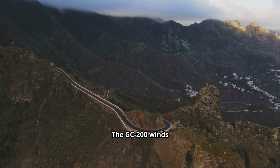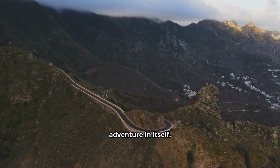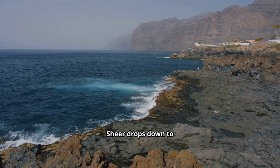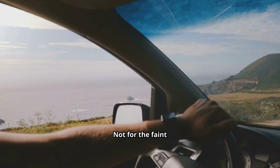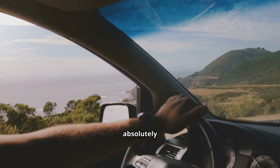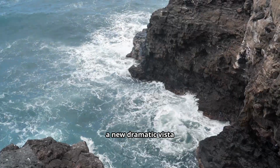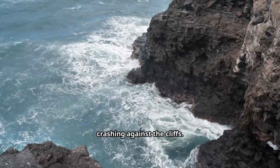The GC 200 winds along the coast, an adventure in itself. A narrow road clinging to the mountains, sheer drops down to the ocean below, not for the faint of heart, but absolutely breathtaking views. Every turn reveals a new dramatic vista of the Atlantic crashing against the cliffs.